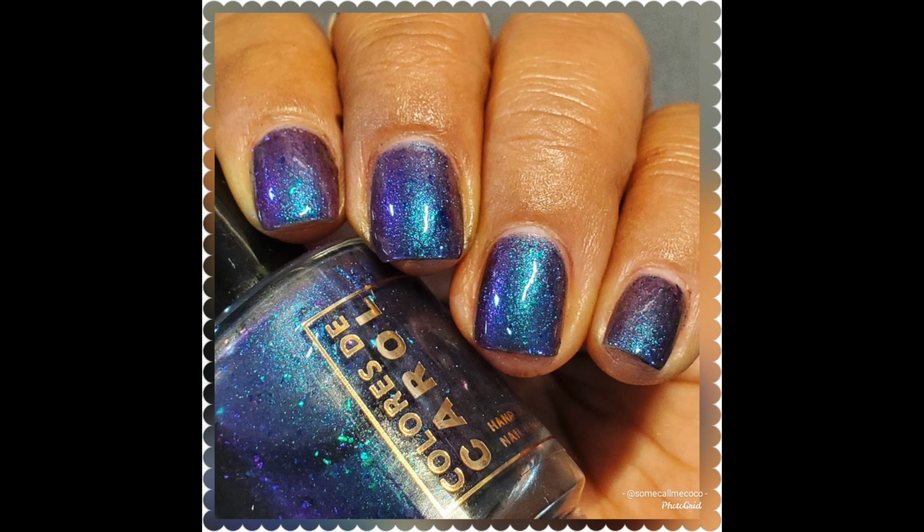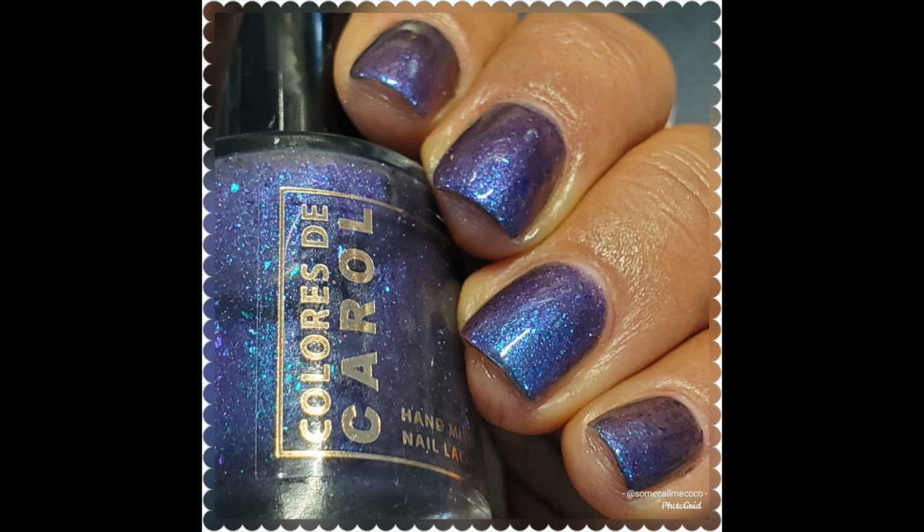Also, I have a couple from Colores de Carol. I bought 6 polishes from Colores de Carol. I've worn everything minus 1. These 2 out of the ones that I've worn are my favorites. This is Camp Crystal Lake.